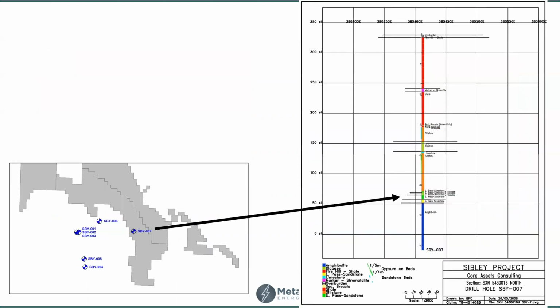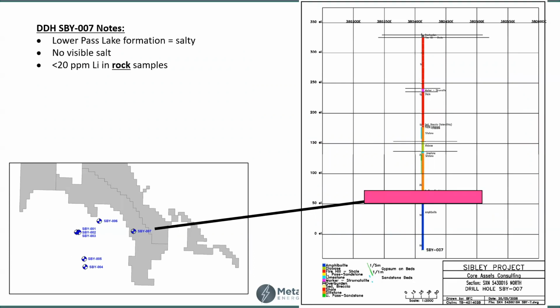Let's look at hole 7, further down to the south end of the project. The lowermost sequence, again, where the last drill holes logs, halite and sylvite, there wasn't a presence of this in this area. Maybe they were too far west. So no visible salt. However, they did describe the rock types as being salty. And they took rock samples, okay, and they came back with less than 20 ppm in the rock samples.